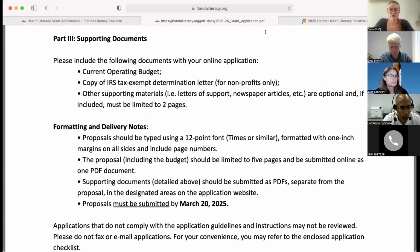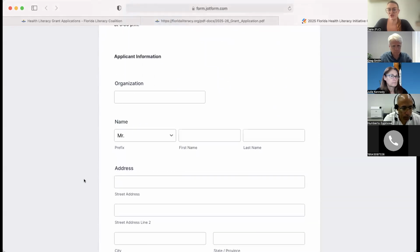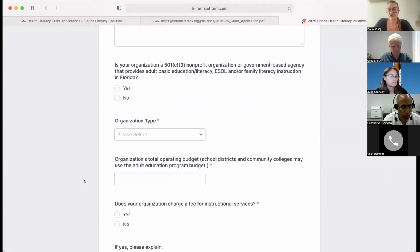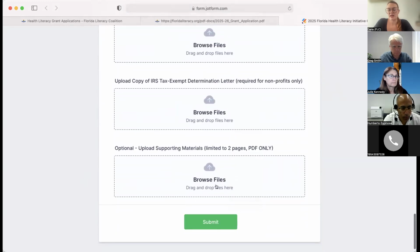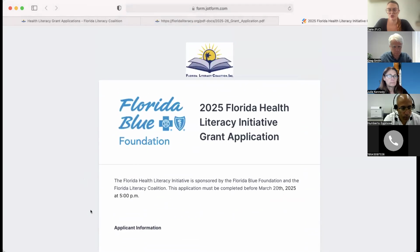And then let me take you over to once your application is complete, you'll submit it through our JotForm. So again, this just has some basic information about your organization. And then you'll see here at the bottom that you can upload your narrative and budget as one document together. This would be the operating budget and then any of these supporting materials. And that will all be submitted through JotForm.